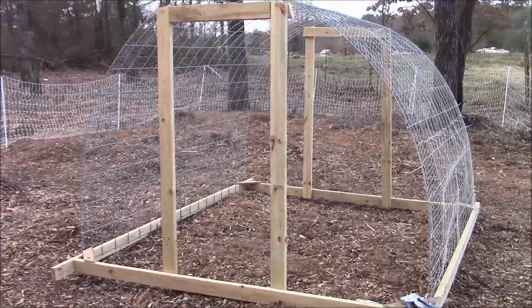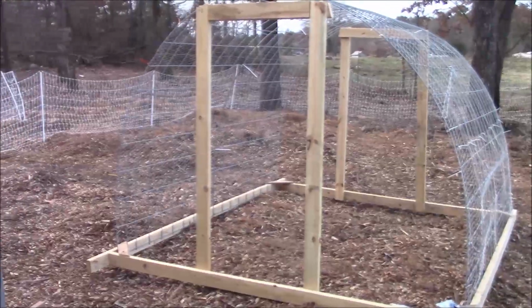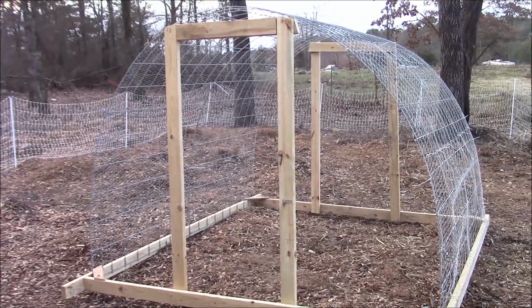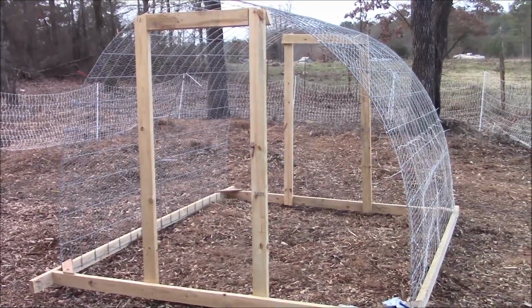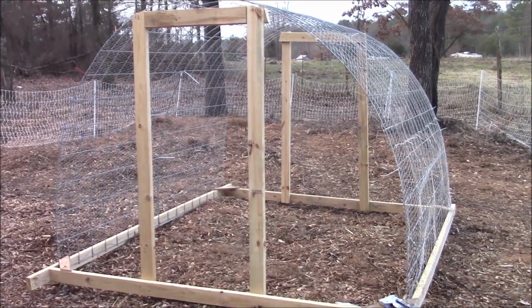All I have left to do is chicken wire on the back, and chicken wire on the front, and chicken wire on the door, and then the tarp, and then the roost bar, and then I'm done. I don't need any nest boxes in here for a few months, I don't think.